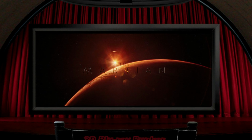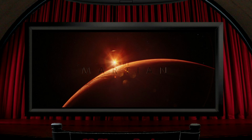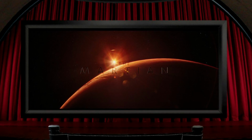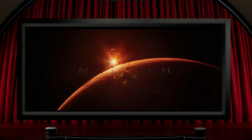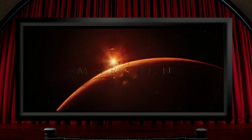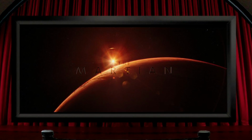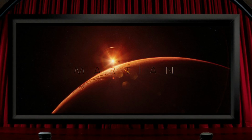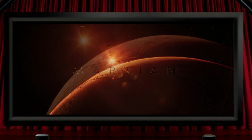And today we're looking at The Martian, Ridley Scott's 2015 film about a lone astronaut's attempt to survive having been marooned on Mars. The aspect ratio is 2.4 to 1, and the film was natively shot in 3D. The cinematographer Dariusz Wolski also photographed Robert Zemeckis' 3D film The Walk in the same year, although that film was shot in 2D and post-converted to 3D. So let's have a look at how The Martian's native 3D shapes up.